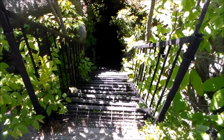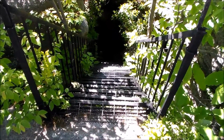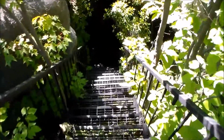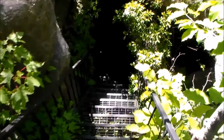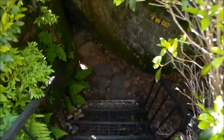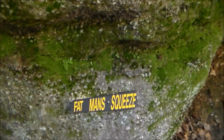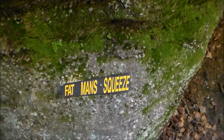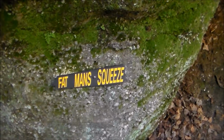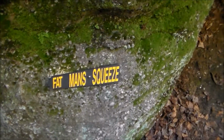This stairway is one of two ways to access the main trail that follows the base of the main rock formation. It's amazing how much cooler the air temperature is down here after being up there in that hot sun. It's almost like Mother Nature turned on the air conditioning.